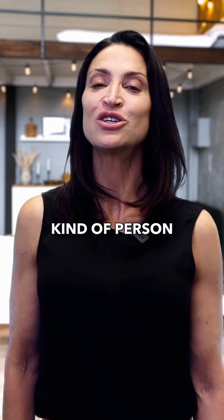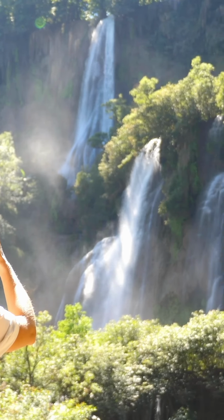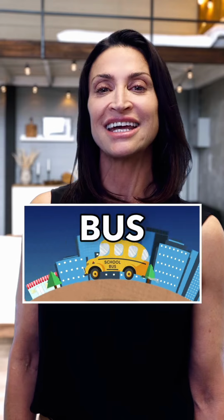If you're the kind of person who craves adventure and wants to break free from the traditional four walls, consider the world of school bus tiny homes.